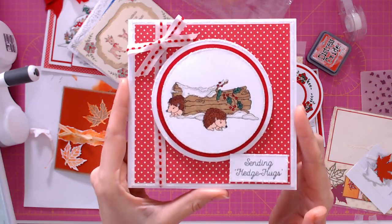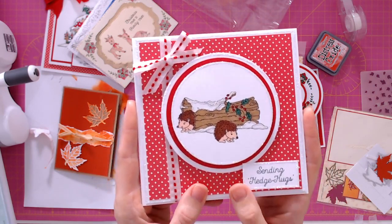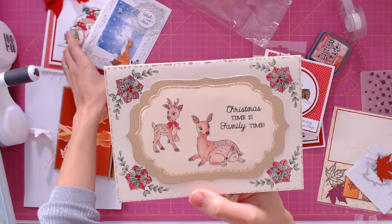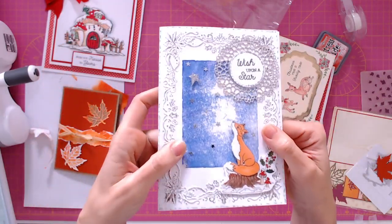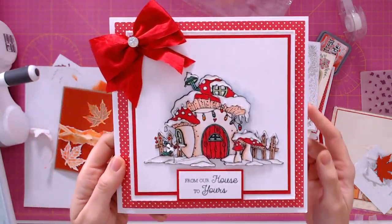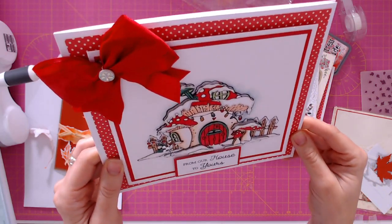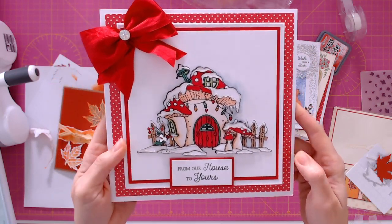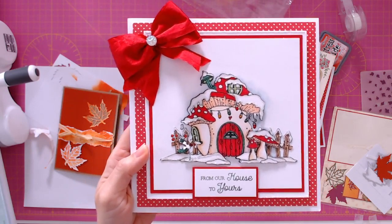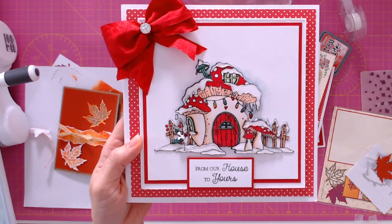So we've got the log with the hedgehogs there. I can't get over that. I didn't notice that when I looked through these earlier. It's just absolutely beautiful. And oh, look at these. They are so, so pretty. We've got the fox with the stars there as well. Those stars are twinkling. They are beautiful. And this. Now this is amazing. Okay, I need to tilt this for you so you can see the dimension that's on there. Isn't that just absolutely beautiful, with that large bow as well and a really large card. Now this is the sort of card you're going to send to your friends and family. They're going to end up framing it. This is going to be the centre of the mantelpiece. That's the sort of card that this is going to be, from our house to yours.